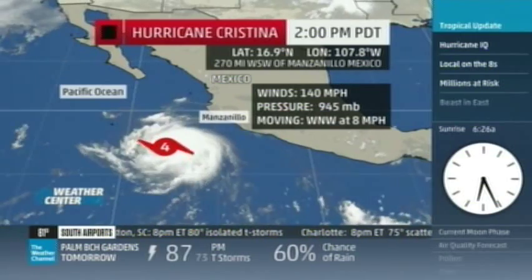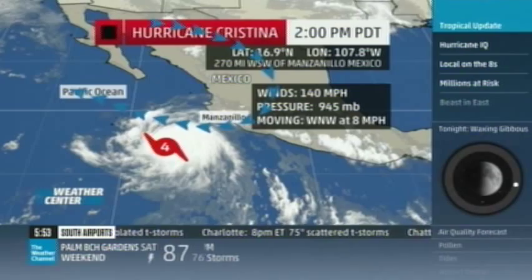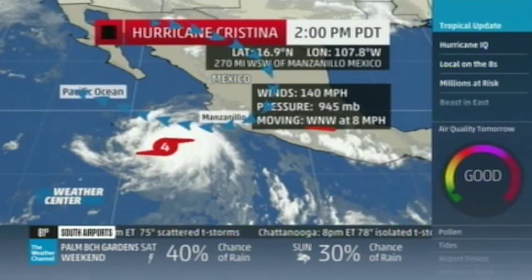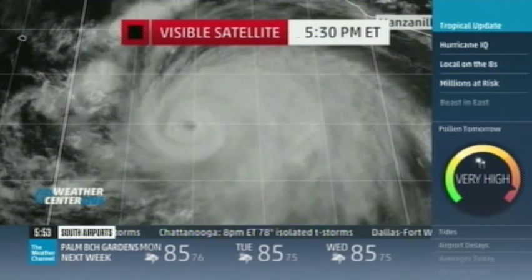quickly overnight. Moving toward the west-northwest under this area of weak mid-level high pressure steering it slowly to the west. But that is the good news, that westward course, and fortunately it is going to keep it away from Mexico. Let's take a look at our visible satellite picture, and this is a very classic textbook shape hurricane.